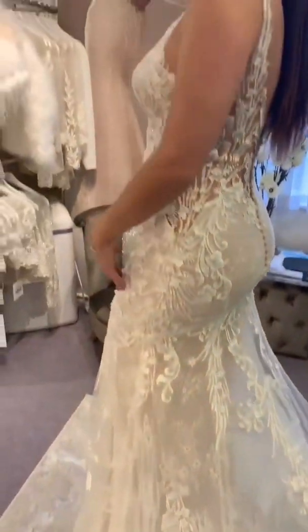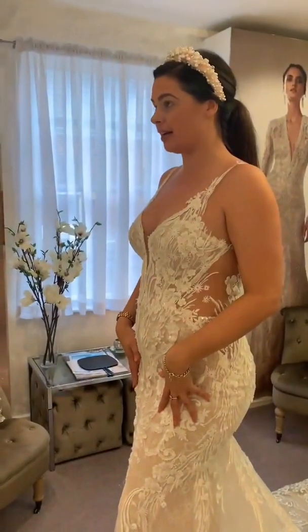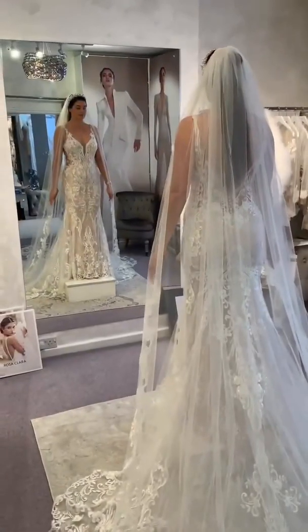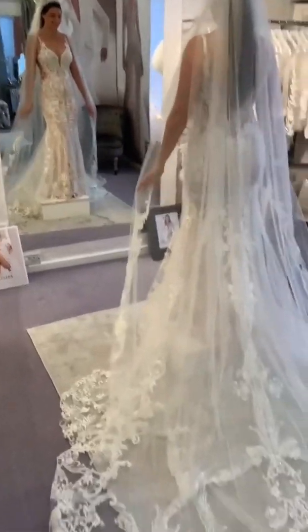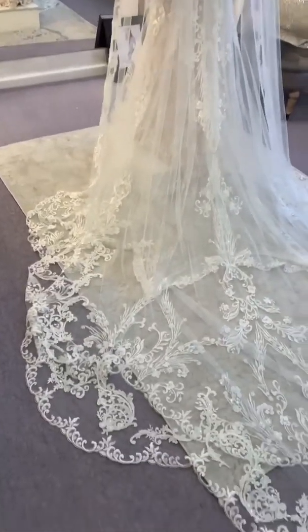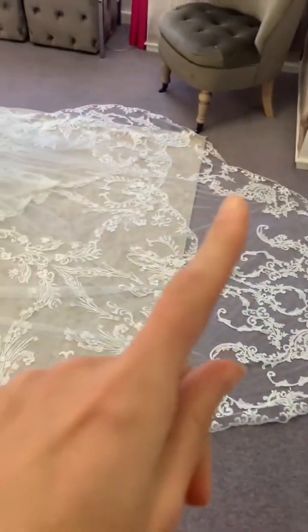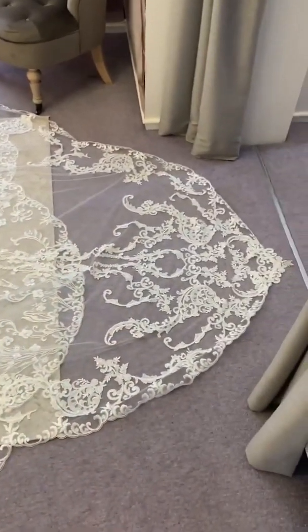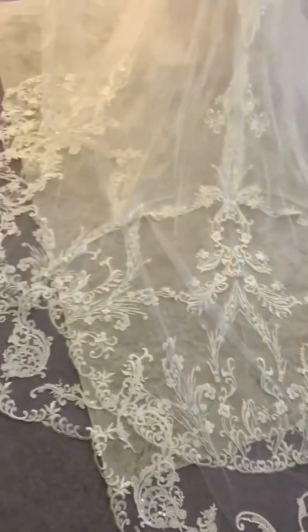So now we're going to pair it with the matching veil, which is called Veronique. So we've now paired the Francoise dress with the Veronique veil, which has got a gorgeous shape to the hem. It does mimic the dress hem here, goes a lot further out. It's a really, really unique shape. We've not seen one like this before, especially in our shop.